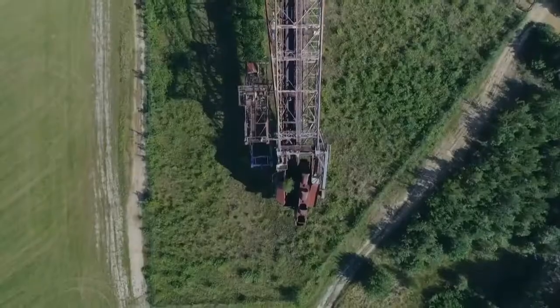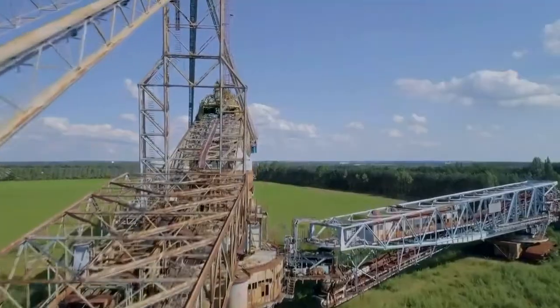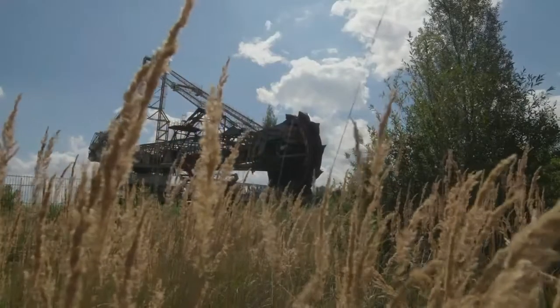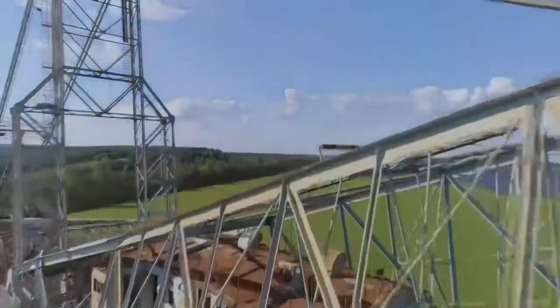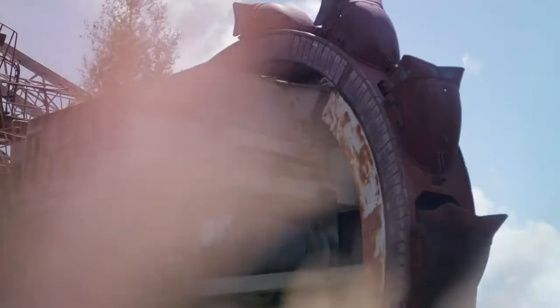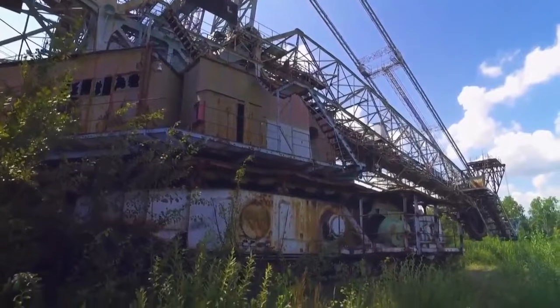There's a trade-off between building one machine that's really big and using dozens or hundreds of trucks and shovels. Obviously, if something breaks, you're in trouble and you need to shut down. But overall, the bucket wheel excavator is so much more efficient that it's worth the risk. But will Bagger 258 be able to deliver enough coal to fuel the needs of communist East Germany? And why is it abandoned?